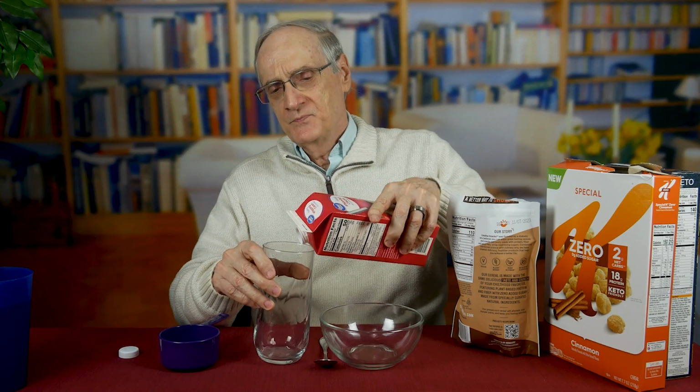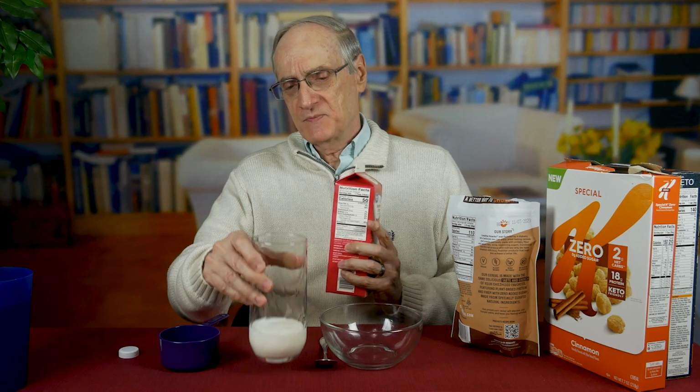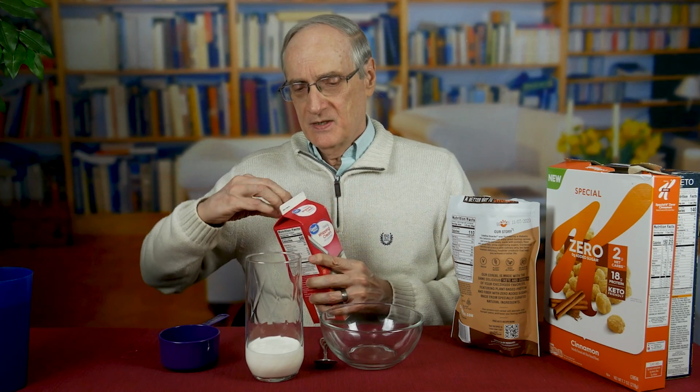Almond milk, unsweetened almond milk, is a great choice. The other one, the one I almost always use, is heavy whipping cream, but not pure heavy whipping cream. I'm going to take this and pour about this much. And then I'm going to add, for every portion of cream, about 2 or a little over 2 portions of water. So we're going to mix this up.